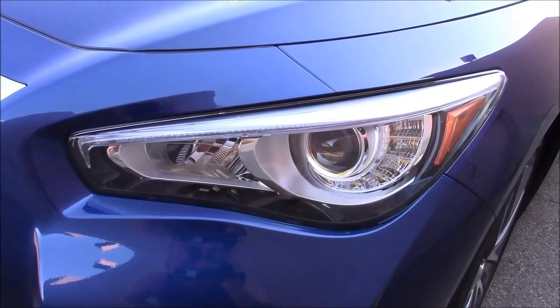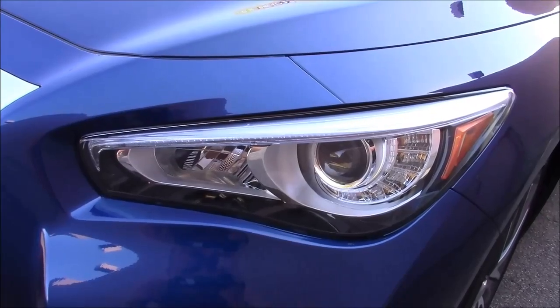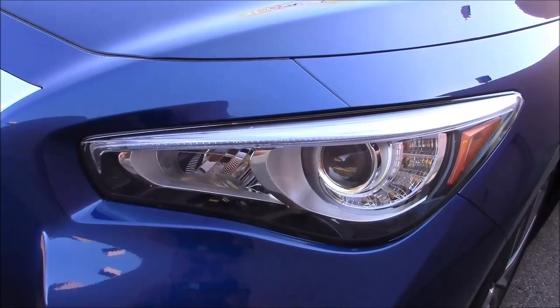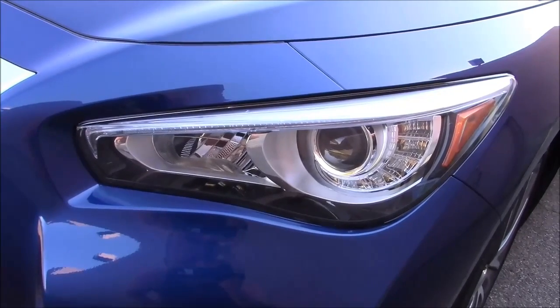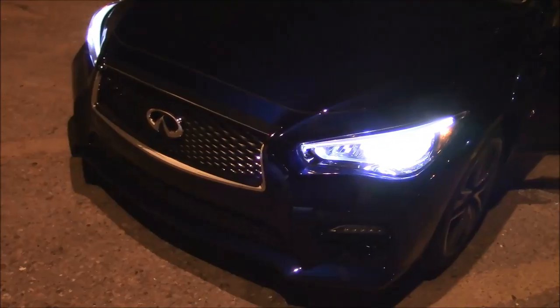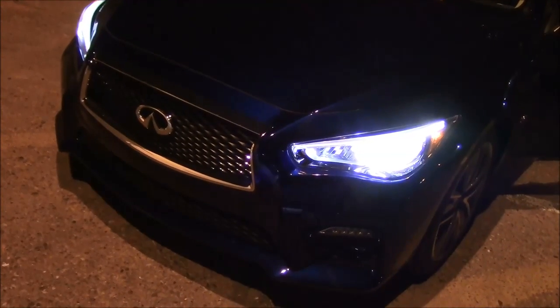The Q50 comes with a giant set of LED headlights, and as always, the first thing we're going to do before we hit the road is take these out at night and see how they perform, so we'll do that right now. It's dark enough. Let's take these headlights out and see how they perform.